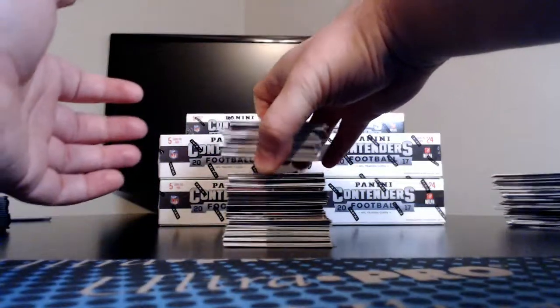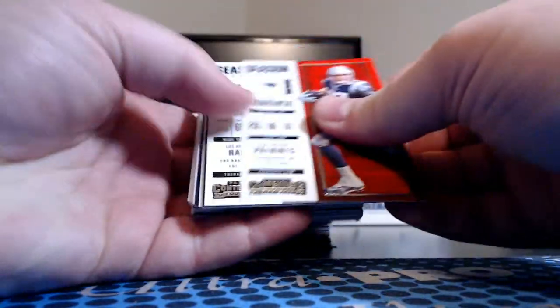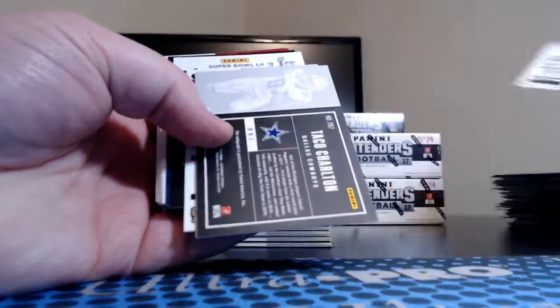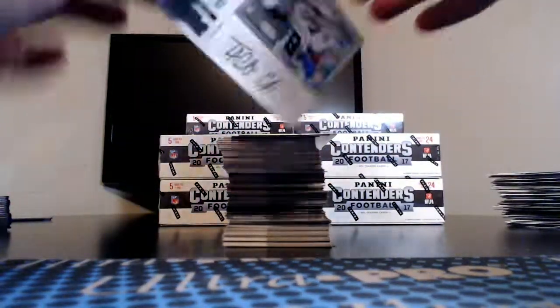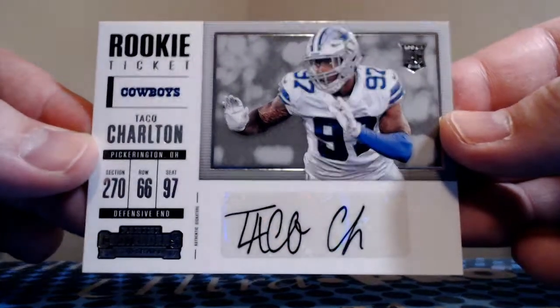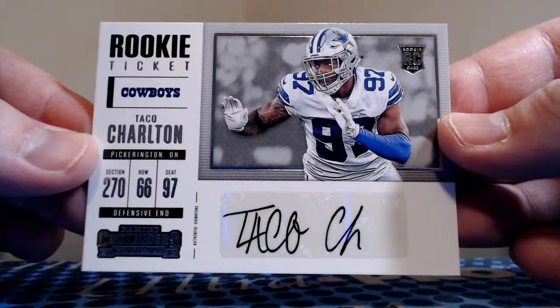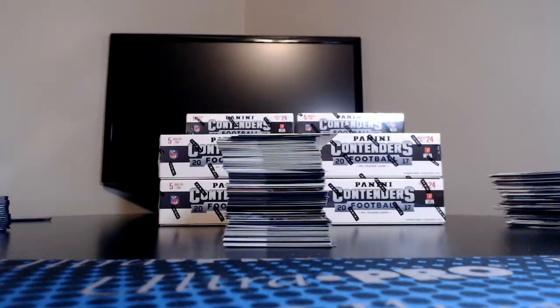Number two here. Good luck, everybody. Too close to the tornado to make a call. And right out the gate here for the Cowboys, Taco Charlton, rookie ticket variation. Crazy look on his face. Laser, I believe, had them. Yep, Laser 9431, Charles.